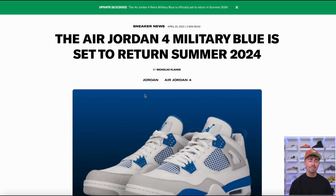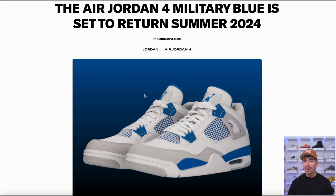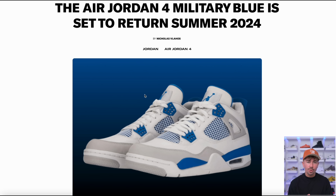Speaking of summer 2024, I thought I'd update you guys on this pair of shoes because I think it is literally one of the most highly anticipated for next year, the Jordan 4 Military Blue, which is set to return next year. I think the last time that we spoke about this, it was literally when the first rumors began. So now we have a little bit more of an idea at what this pair of shoes is going to look like and when it's actually going to drop.